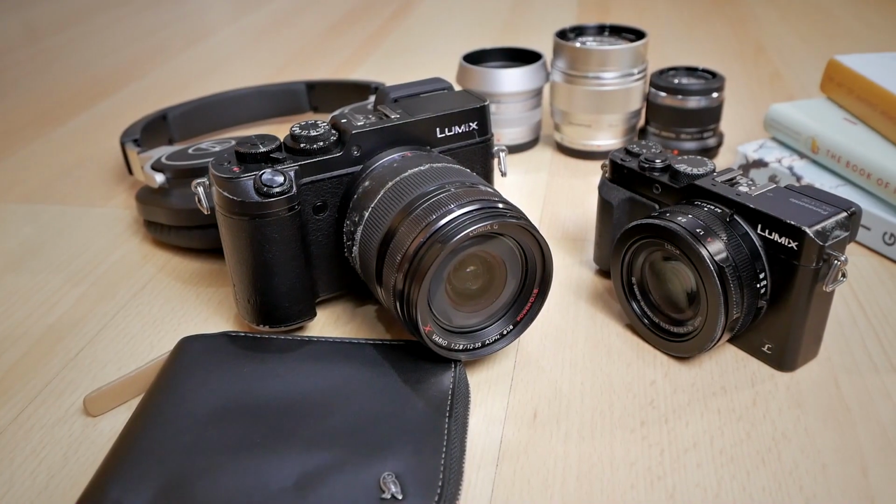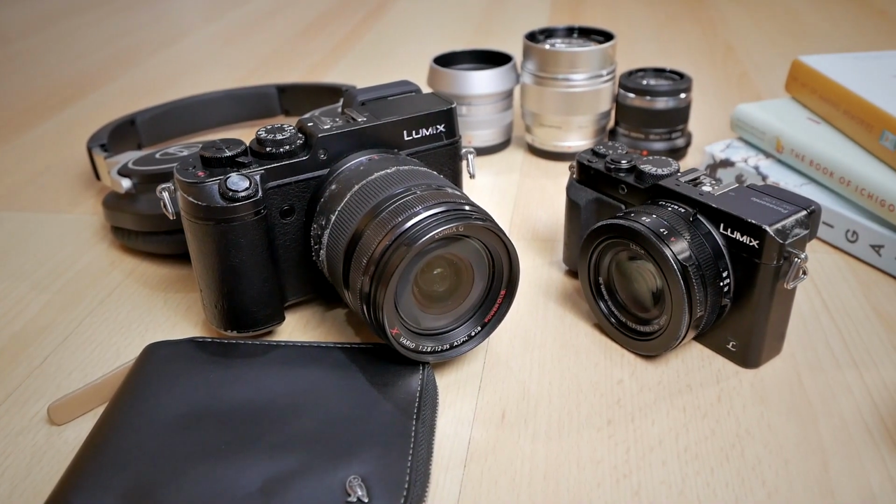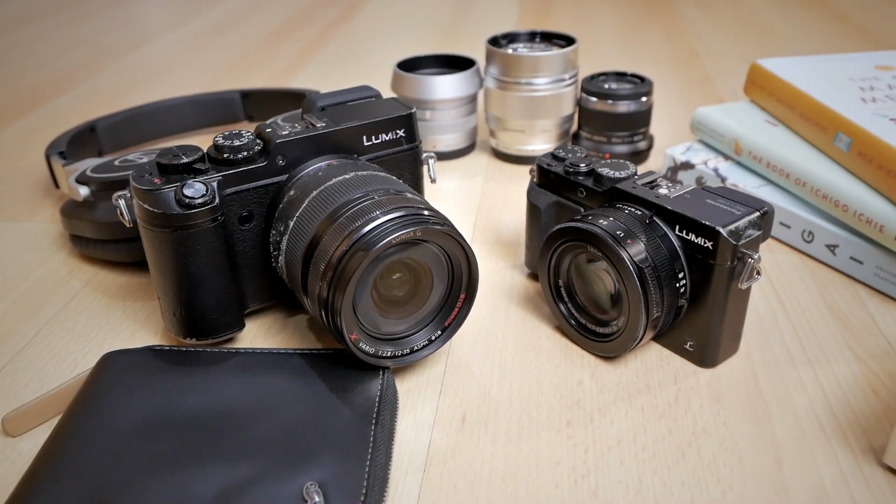So in conclusion, if you already have a micro four thirds camera body that can change lenses, I think most of the time you'll be more than satisfied with the 12-35mm lens instead of having a separate camera with a lens like an LX100. The combination of the 12-35mm lens with your dedicated camera body can give you lots of benefits as what I just mentioned in this video.